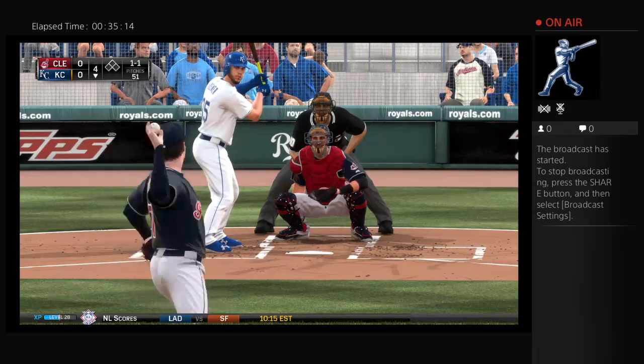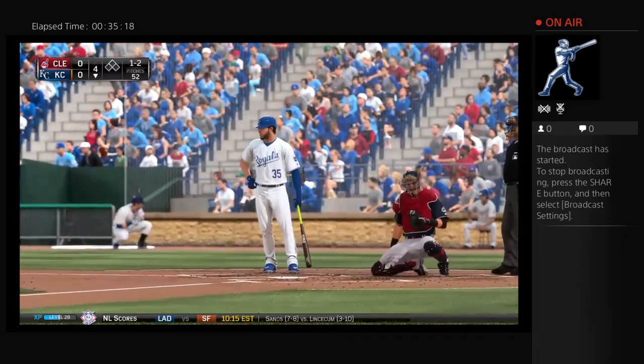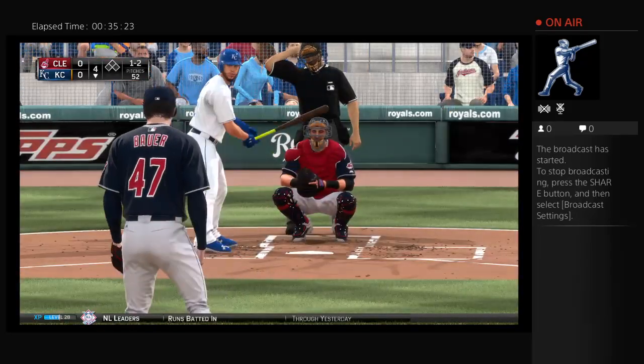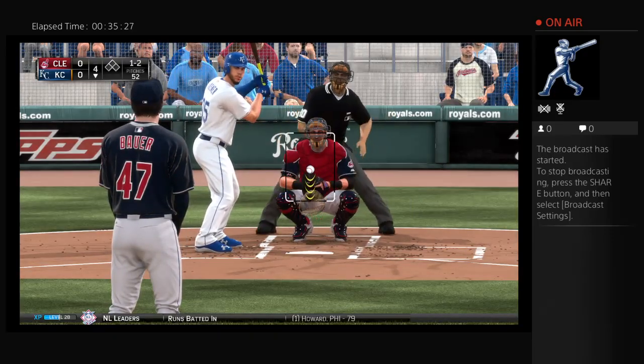One pitch on the way. Big breaking ball and a beauty. 1-2. Very patient here to start the at-bat. Maybe even a little too patient because now he's down 1-2. Yeah, and I don't think he's going to get anything better than that to hit.